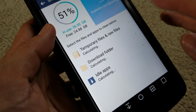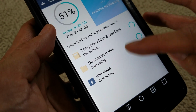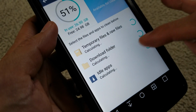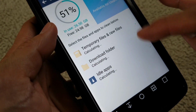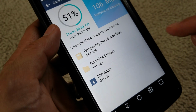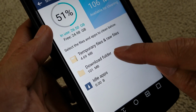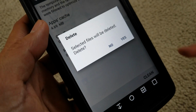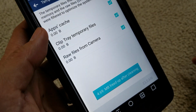but you want to be careful whatever you want to delete. Maybe some of those are important that you need to keep. So make sure you go through the download folder and delete whatever you don't want or is unnecessary. So as you see right now, it's only at 4.69 megabytes. I'm going to go ahead and click on that and clean again. And just click on yes.